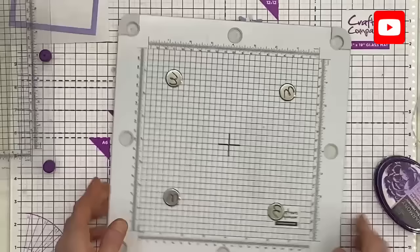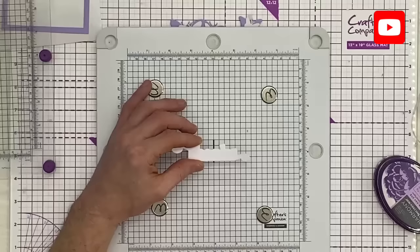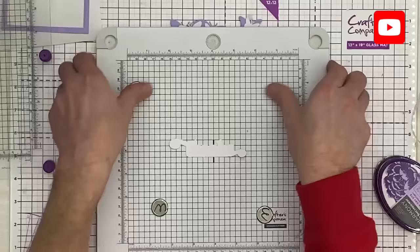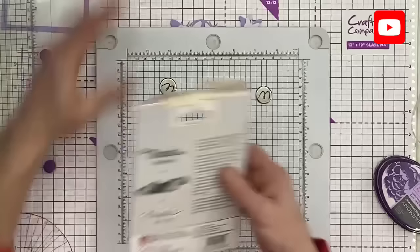Now for a sentiment like this, if you stamp first, it's really, really hard to overlay the actual die. So therefore, what I would recommend is take just a little bit of adhesive from a tape runner or your dots or something like that, and then tape it down, because of course you can't use your magnetic discs because then that's going to block the way that you stamp. Put that away, and I did need it, didn't I? I needed the actual thank you stamp.